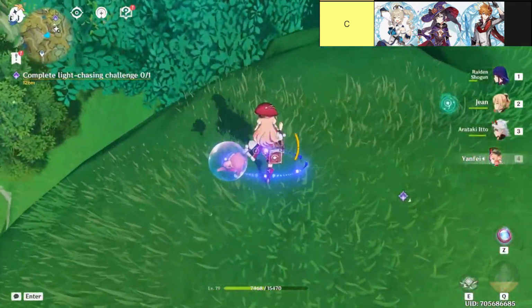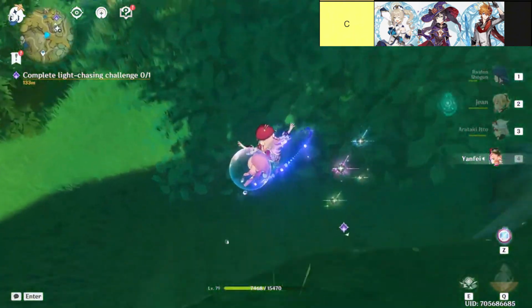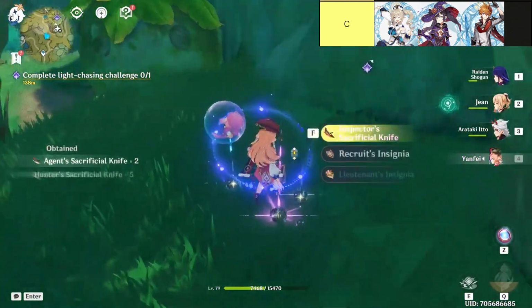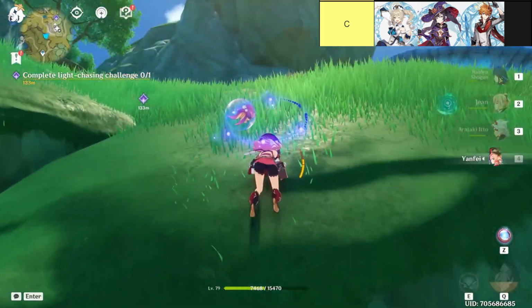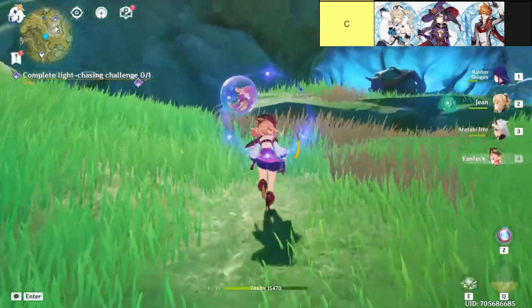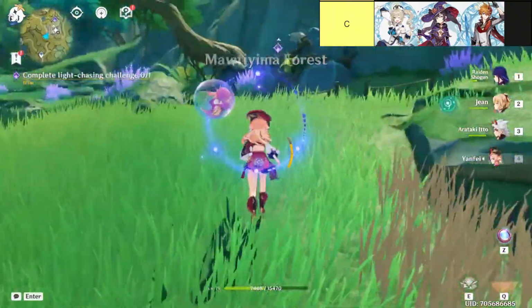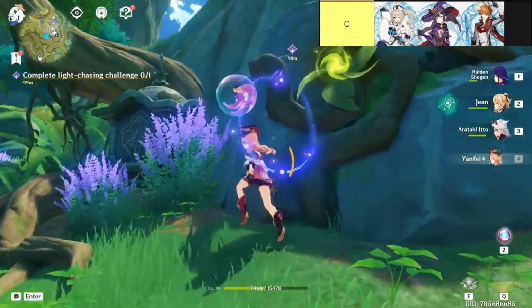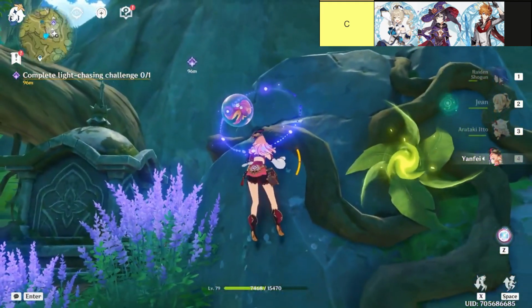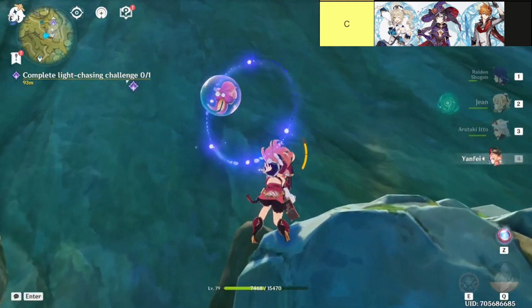Next up, we've got Mona, the starry-eyed Hydro catalyst who loves to make a splash, literally. Mona's alternate sprint, Illusory Torrent, lets her dash underground and even sprint on water. How cool is that? Her elemental skill, Mirror Reflection of Doom, creates a phantom that taunts enemies, drawing their attention while dealing Hydro damage. Pretty nifty, right?